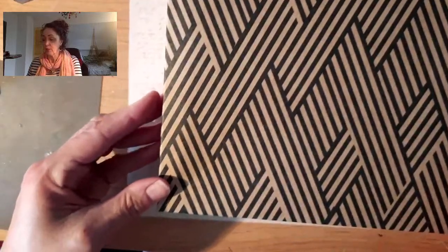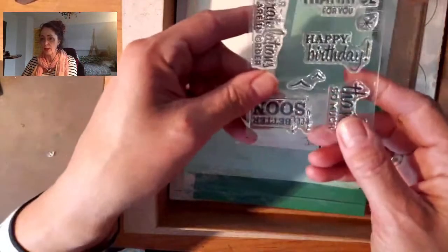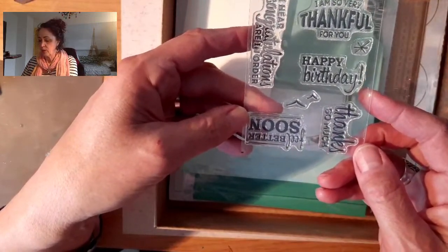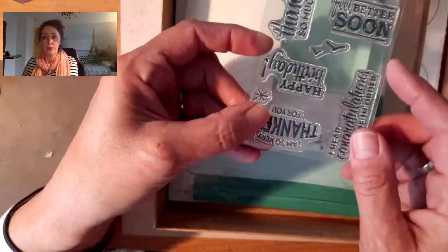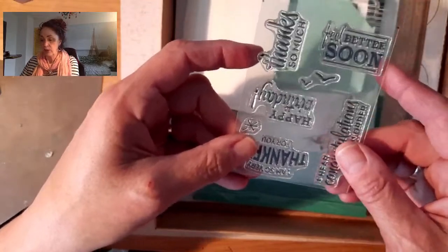I'm going to flip to a different screen. So this is the box. And I'm just going to zoom out a little bit because it's way too big. I've taken the plastic off and that's all I've done. You're going to get this box if you order it. You take the lid off and keep the box because I think it'll be great to save your cards in. So here is the stamp set. I'm so very thankful for you. Happy birthday. Thank you so much. Feel better soon. I hear congratulations are in order. And there's a little star and there's these really cute little birds. Those little birds will go well with so many different stamp sets. So we'll put that aside.